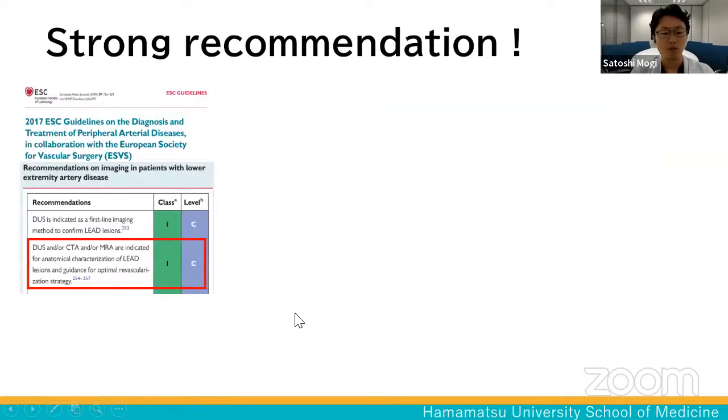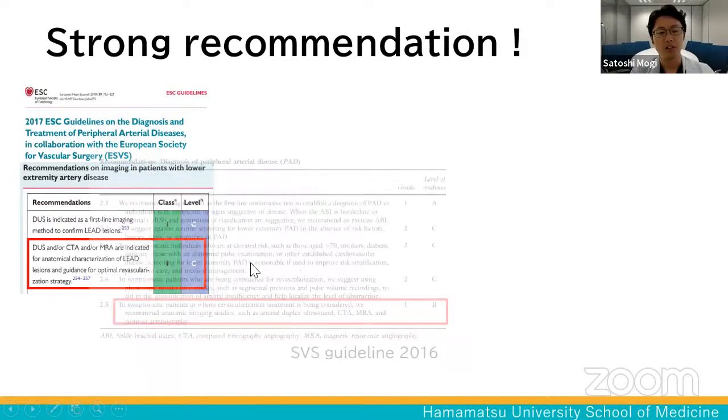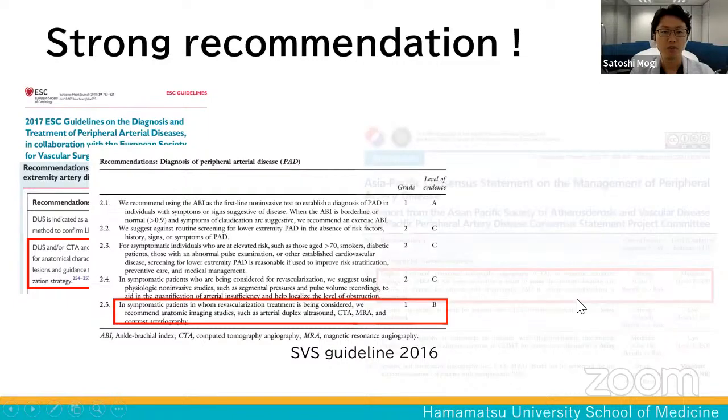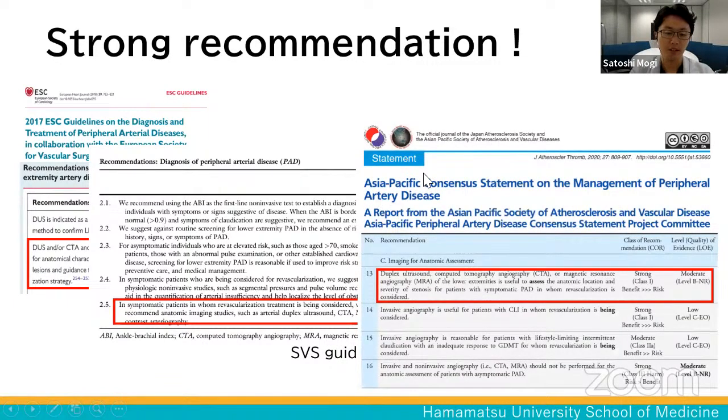Therefore, guidelines strongly recommend CT for symptomatic peripheral artery disease patients before revascularization. This is the ESC guidelines, and the same as the SVS guidelines, and also the APSC guideline has the same things.